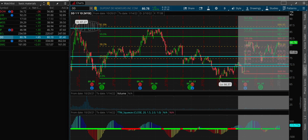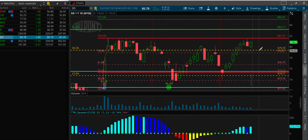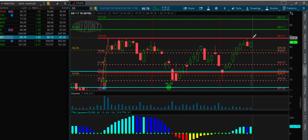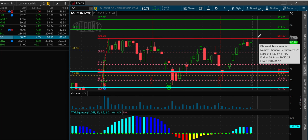Dow Chemical, or DuPont, is looking, I mean, I can't say anything bad about it. It went basically up to resistance of the 81.57. If we can maintain this, then next target would be the 83.17. But we have to breach the 81.57 first, obviously.